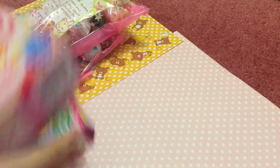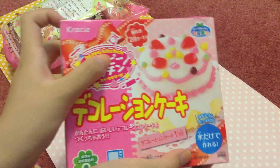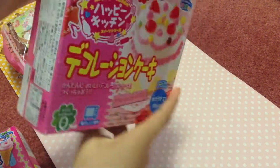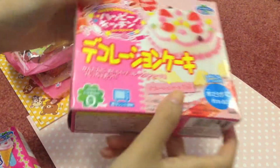Oh my god, it's the popin cookins. Oh my god, it's the Craze Happy Kitchen Cake Kit. Oh my god, this is so cute. I can't wait to make this.